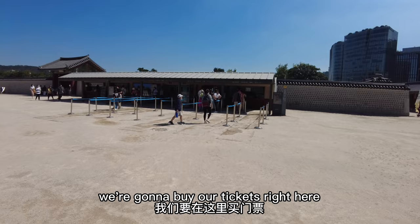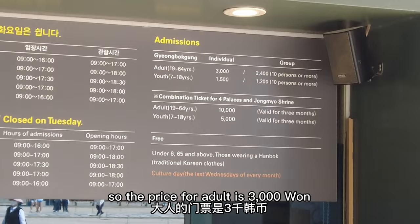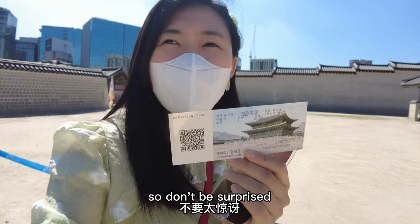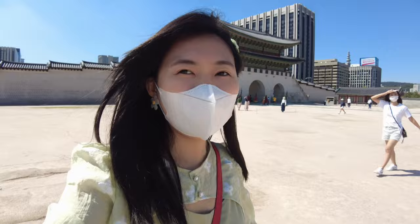So the price for adults is 3,000 won. We got our ticket. We asked for two people, but it's only giving us one ticket. On top, it says two. So don't be surprised if you only get one paper slip for a group of two people. Let's go inside. Oh, the sky is so blue today. The weather is so nice.